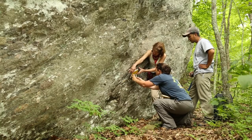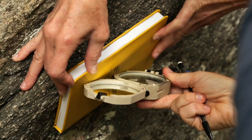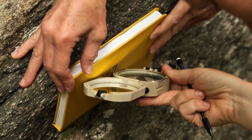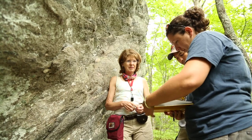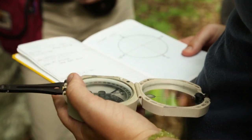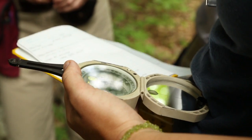What has brought us out here and enabled us to do this work is a grant called an EdMap grant, which is administered through the U.S. Geological Survey. That program is specifically for training students to do field mapping, because of how important field mapping is to the science of geology.